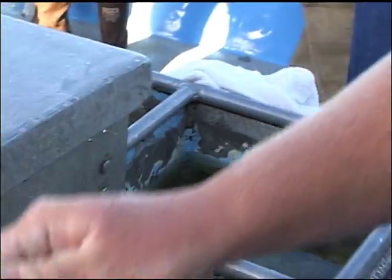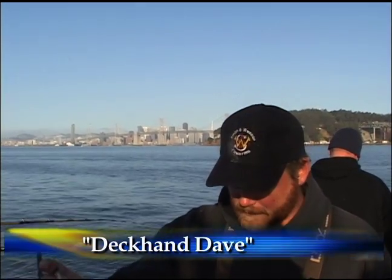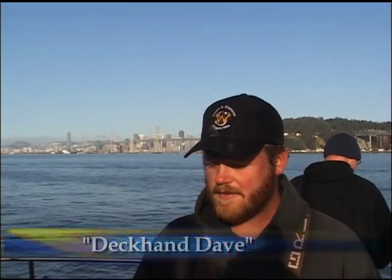When you're holding your bait, you want to hold it really delicately. Basically just pinching its gill plates between my middle finger and my thumb there, and you want to support the back of its head with your index finger. That way when you drive that hook through, you're not going to snap its neck.